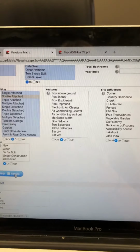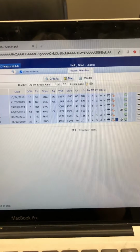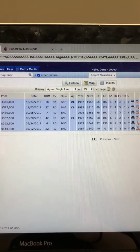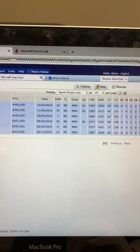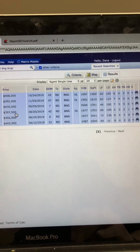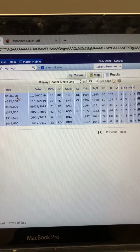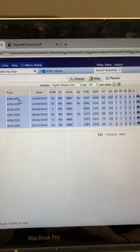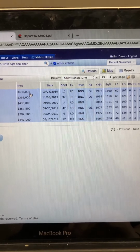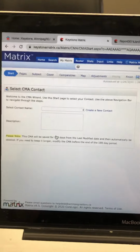So I won't show you the addresses of the properties that come up, but I will kind of show you the statistics here. So these are the 6 houses that have come up in my search. As you can see, there's a wide range of prices from $357,500 to $468,000. So I want to make sure that I'm pricing my home appropriately for the area and its qualities. So I'm going to use these and create a market assessment.